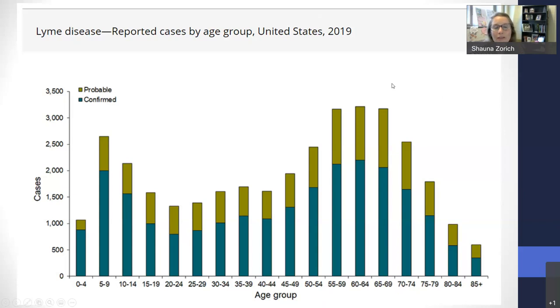Maybe they finally got all the kids out of the house and they can finally do some of the things that they've always wanted to do, which may include activities outside like gardening or hiking. Or they've just retired and now they can take the opportunity to be in the outdoors more. So there are more opportunities to come in contact with the vector. So we do see more cases occurring in the older populations.